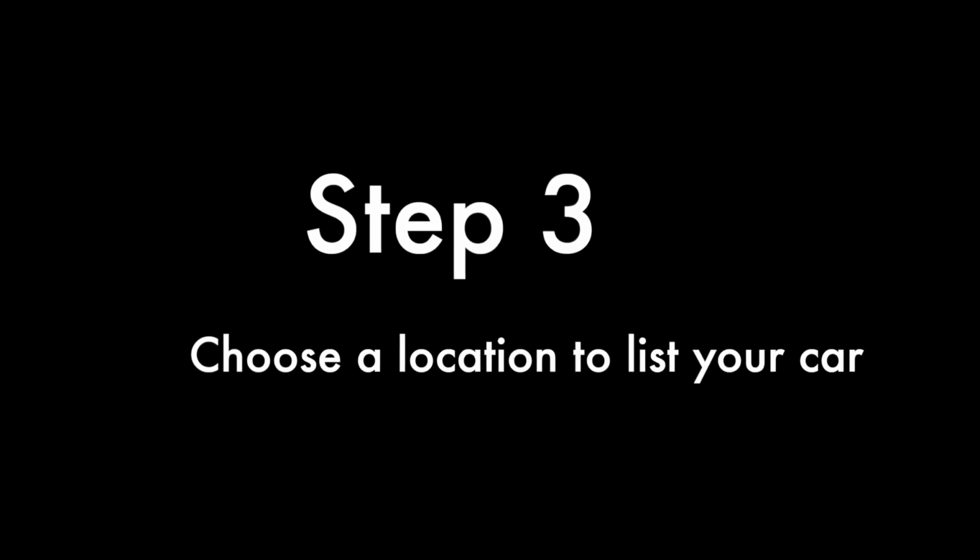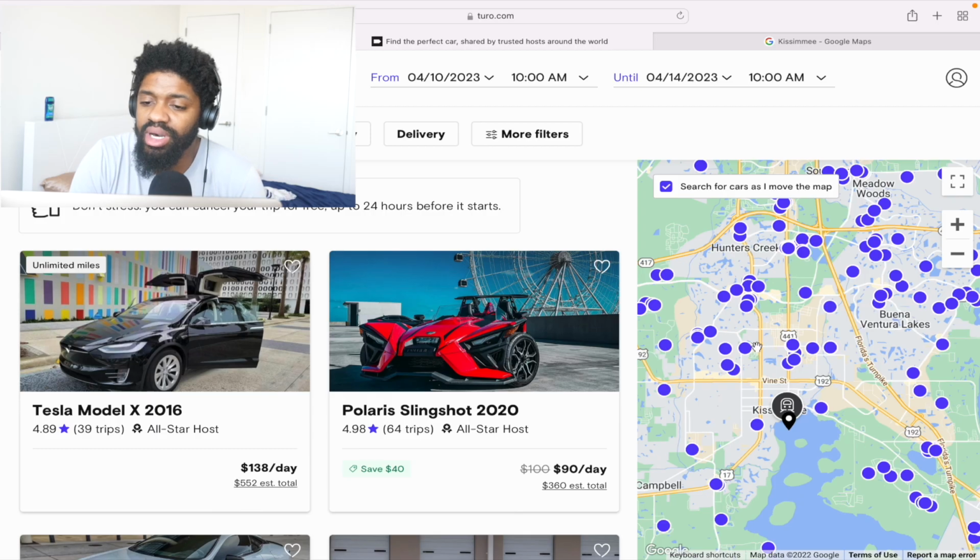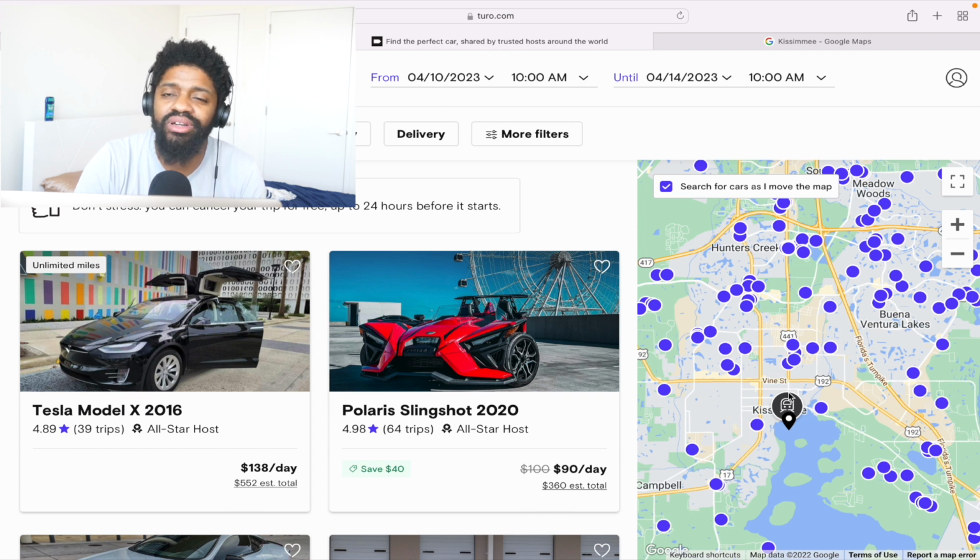All right, so step number 3 is to decide where you want to list your car. Now I like to look at, I'm glad there's a lot of cars here. It seems like over here by Buena Ventura Lakes seems to be a good amount of cars. There is a train station here, another location I like to choose when I had the car listed, it's to appeal to tourists or anybody that needs to have easy access to the car, right? So that means putting it near trains, planes, automobiles, all that good stuff.